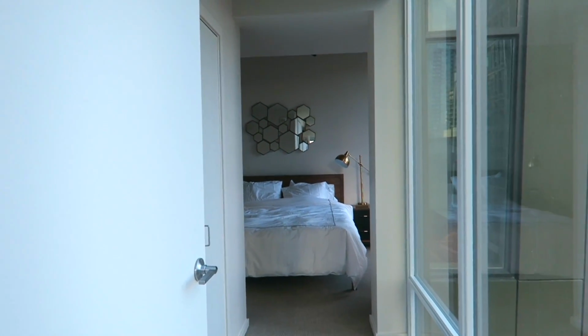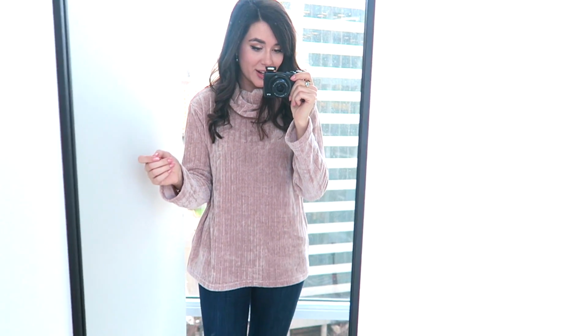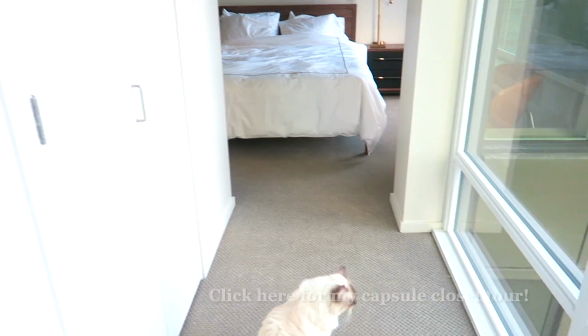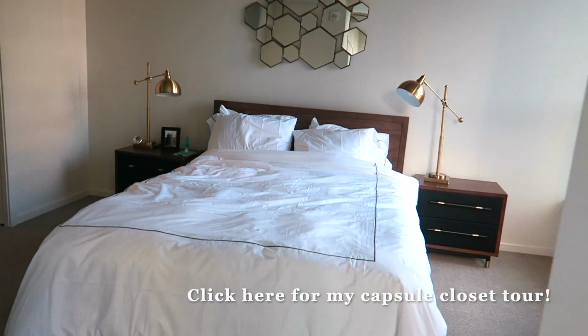Turn left at the TV couch area. You then have this pretty long hallway, which I've never had before in an apartment. And there's a really nice full-length mirror here, which is a must. I'm wearing this super cozy chenille sweater, which I will link for you down below. And then my new earring collection, of course. It looks like BB is leading the way in showing you to the cozy bed situation.